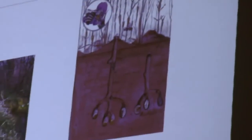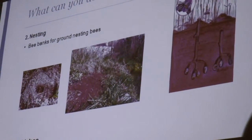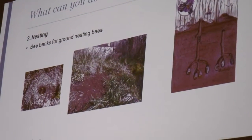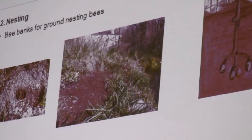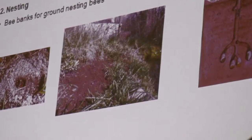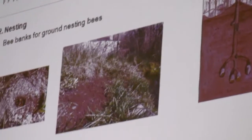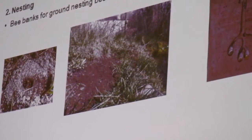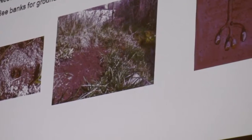So what else can you do for nesting? Here is my garden with lots of bumblebee habitat. This is a small mound of soil. Here is my pond, and we put the excavated soil in a pile at the side. And this has attracted all sorts of ground nesting bees. This is a south-facing bank. It's not very high, it's less than half a metre high, and it just gets nice and warm. It's clear of grasses. The solitary bees will come and make their nests in there, and I can sit and watch them. It's wonderful to see.